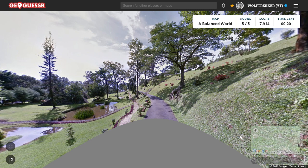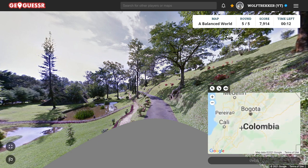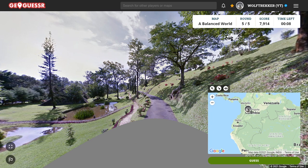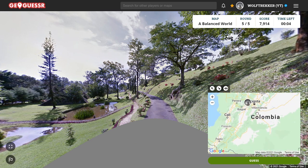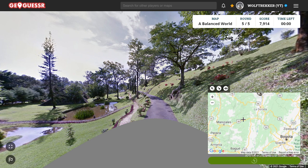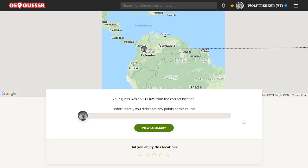I hope this isn't that Trekker in Martinique or something. Maybe. Hmm. I really don't know. I'm torn between Colombia and Brazil here. I think I'm going to go Colombia. It could be neither as well. It could be Ecuador, somewhere in the mountains. It could be completely different though.